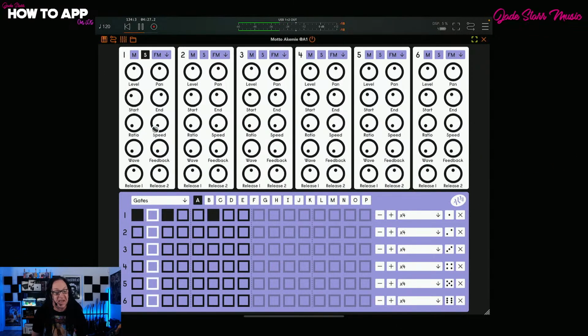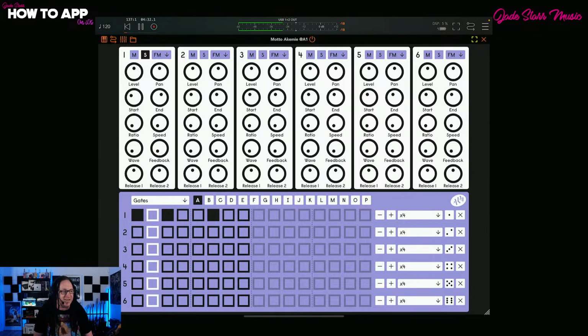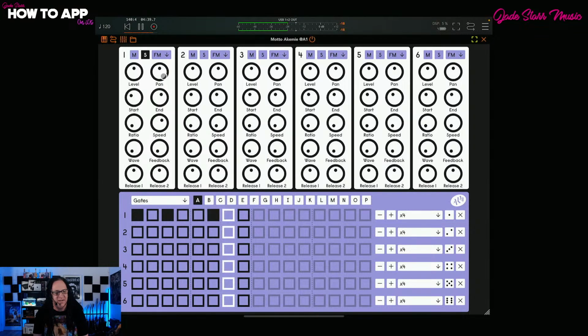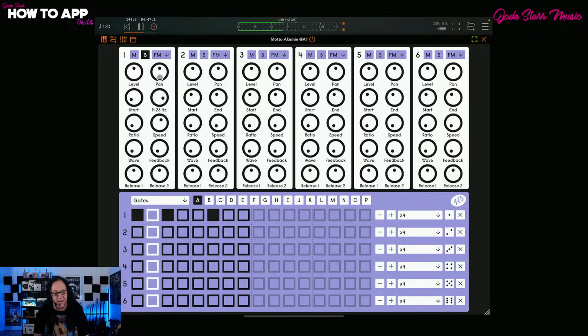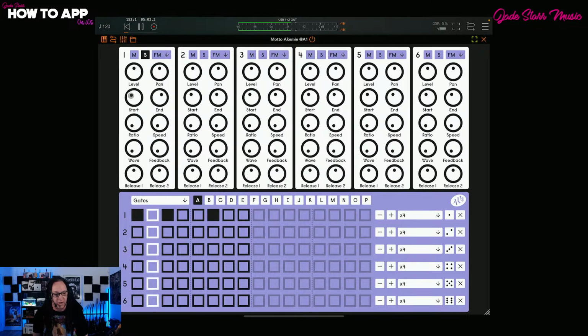This is where the speed dial comes in, right? So what the speed dial does here, it changes the rate between the start and the end, between these 2 knobs up here. So if I start turning this up, we're getting a bend in there. We're getting the start point up to the end. Turn down the speed, and we're just getting that start note there, right?